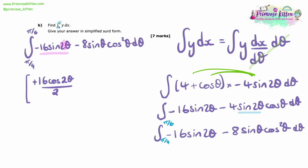Next up, we need to integrate minus 8 sine theta cos squared theta. Now with this, some people can use the inspection method or the reverse chain rule, and they would recognise that this integrates to make plus 8/3 cos cubed theta. Now, I think that method's a bit of a stretch, to be honest, and I think a lot of students really get confused with that one.